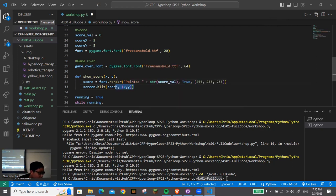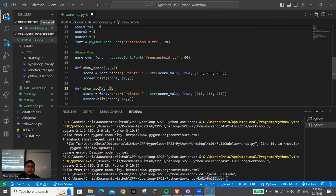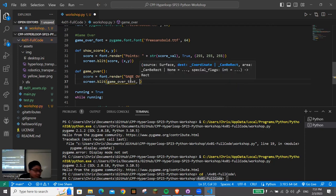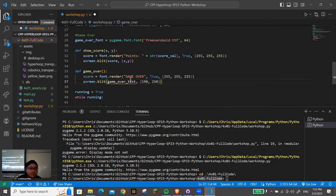Okay, so we're gonna do this again for the game over screen. So I'm gonna copy paste this. The game over screen is not gonna change its location. So I'm just gonna go ahead and do game_over. Delete the parameters, and instead of points, I'm going to just do game over. Like that. Okay, true, 255. And then this time I'm going to do screen.blit. Instead of putting score, I'm going to put game_over_text, 190, 250. This game over text is not a thing, because I have to change this.